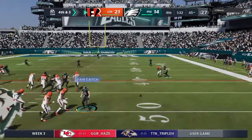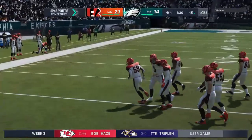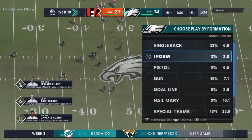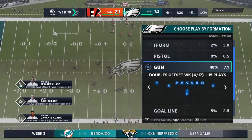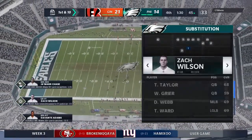On 4th down, the punt team is on as this is sent away. And this will be touchback across midfield at the 45-yard line. The Eagles take over 1st and 10 at their own 45-yard line.